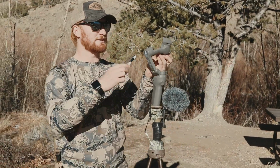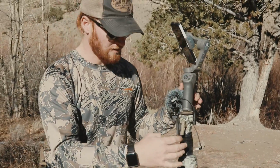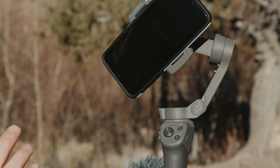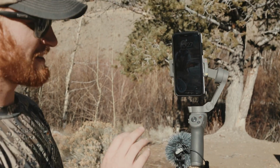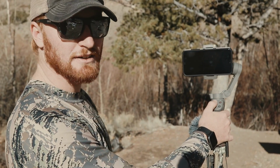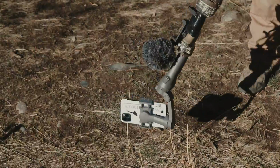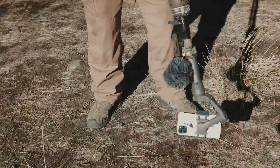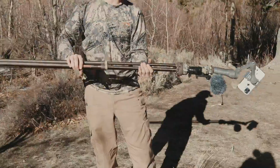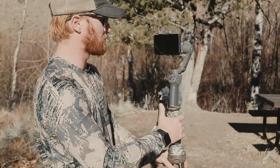And I'm attaching it to a DJI gimbal. What this does is it stabilizes your phone. I'm going to turn this around, turn that on, and let it balance for a second. So this is huge. This allows you to get super steady shots here. You can get some awesome B-roll. You flip that around like that, and you can see that phone stays steady the whole time. And you come back up. And so that's kind of the DJI gimbal for you there.